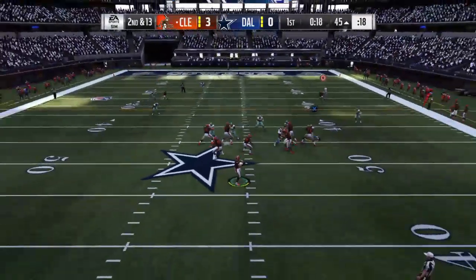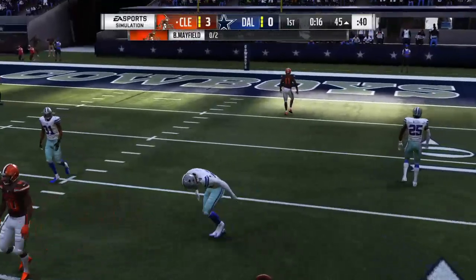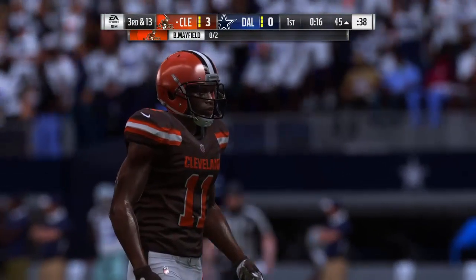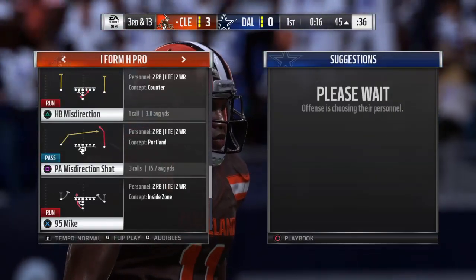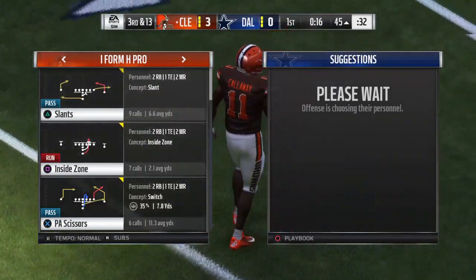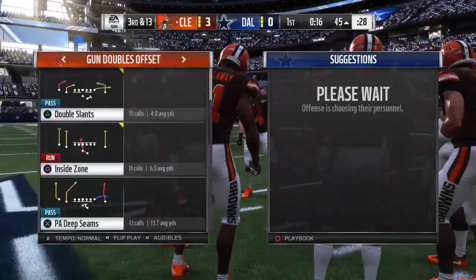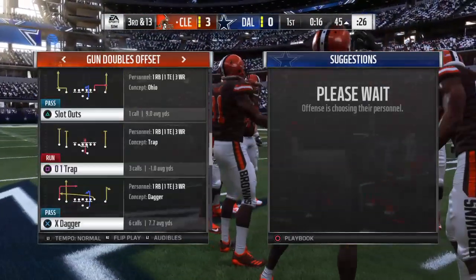2nd down, Mayfield. And the hit jarred loose. It's incomplete. That's very well timed there defensively because it's not a bad throw, but the collision came at the exact time he was reaching to bring in the football. Really, really well done. Decent offense, just better defense. I think you're right.